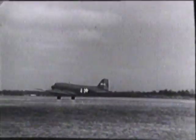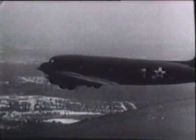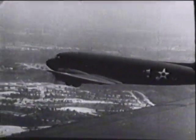The plane they jumped from was, in the main, the C-47, once again filling a need and doing so superbly.